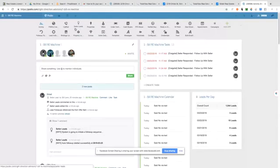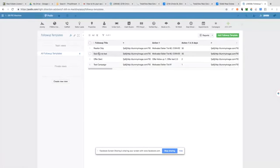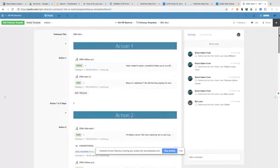So I'm blind as a bat. I'm trying to find it, there's one that says follow-up templates. There it is. Jeez. Sorry, guys. I couldn't find it. So follow-up templates, offer sent, and then here's the sequence of stuff that happens, right?